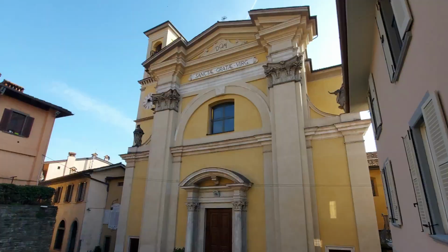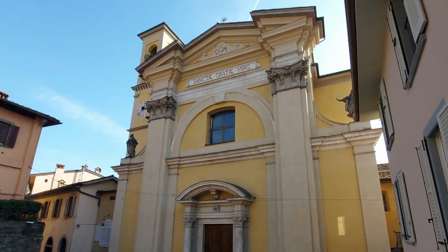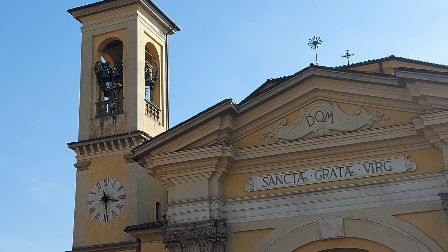Now, St. Grata is Bergamo's co-patron saint and was originally buried within the church. She was martyred in the year AD 307 for helping to bury another martyr, that being Alexander of Rome. The church was originally built in the 14th century, but knocked down 200 years later to make way for the city walls. And the church was rebuilt again in the 18th century. And when the church was built originally, it was surrounded by grapevines, hence the name. Inter Vites.